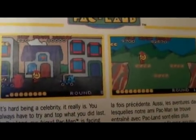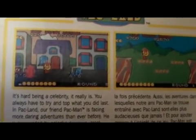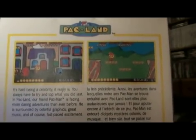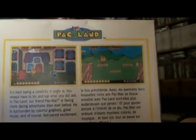A really cool game, some screenshots on the back. I do have this on the PC Engine. Love this game to bits, so I'm really chuffed to have it on the Atari Lynx, and so looking forward to playing it on the Atari Lynx. And it is box and complete.